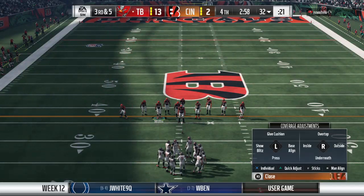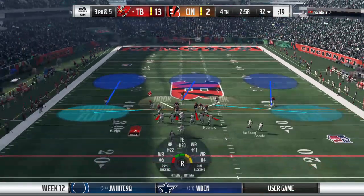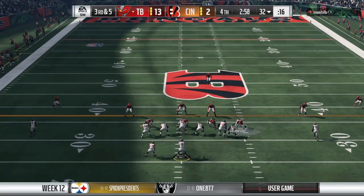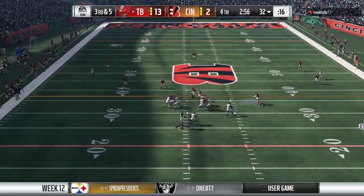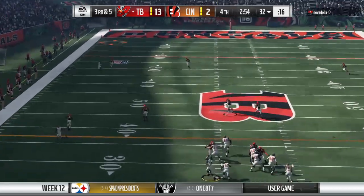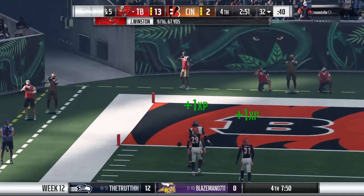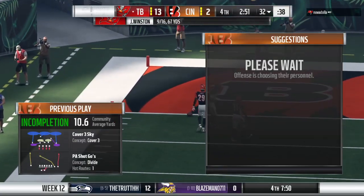So incomplete on 2nd down. Now they'll look to convert here on 3rd. Play fake to Martin. Now Jameis, he's going to loft one deep left side here. And a shot taken on 3rd down, unsuccessful.